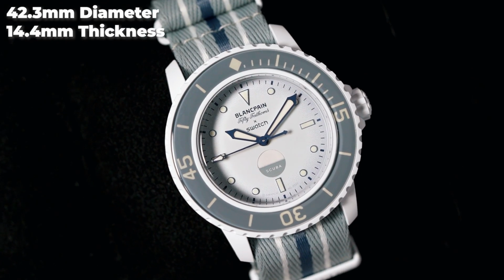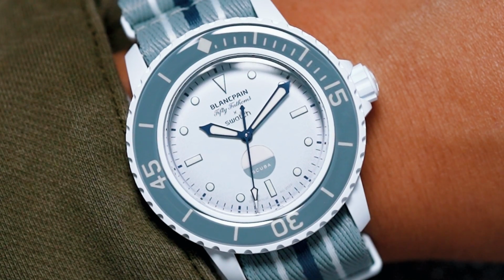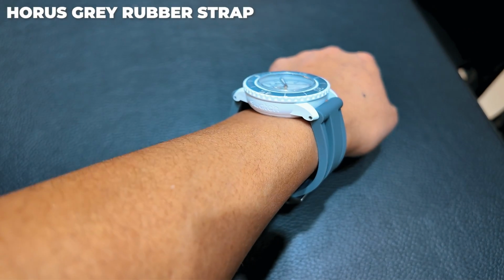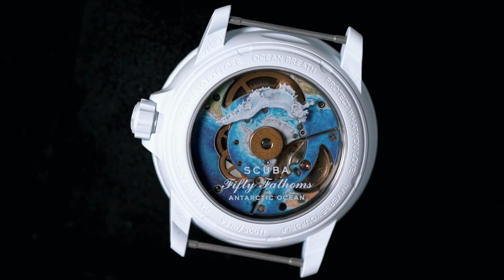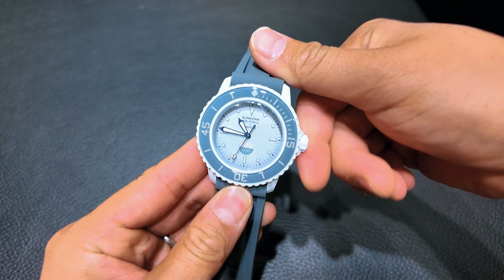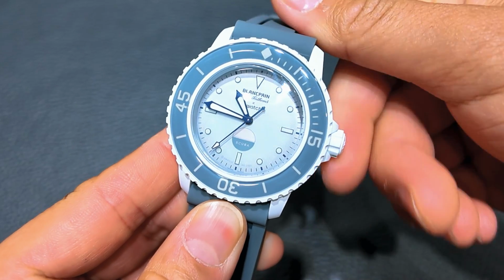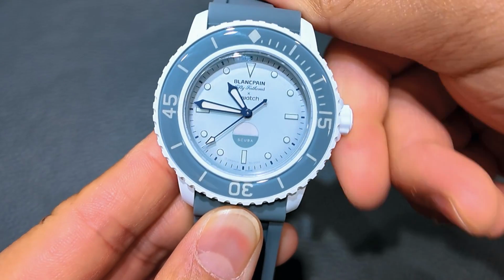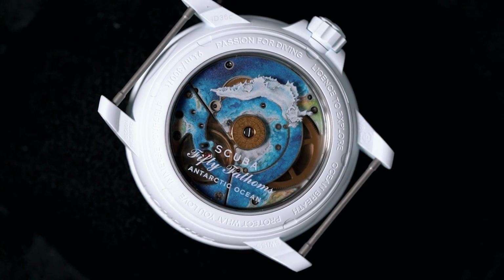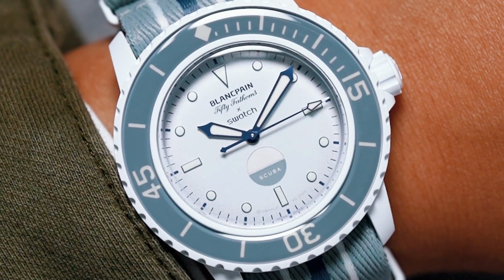It's also in a 42mm case, which wears okay on a NATO strap, but I ended up putting mine on a gray rubber strap from Horus, which makes it wear so much better. Now, unlike the Moon Swatch, this one uses a System 51 automatic movement. Oddly enough, when you wind the crown, you have to wind it counterclockwise instead of the traditional clockwise direction. And I know a lot of people have said mostly not great things about the movement, but mine is running around +2 seconds, which is great.